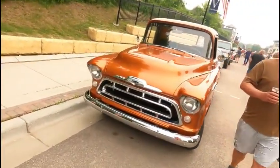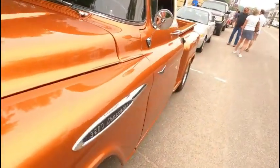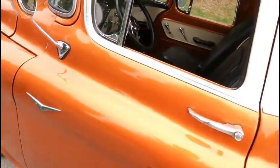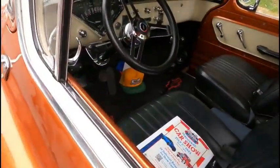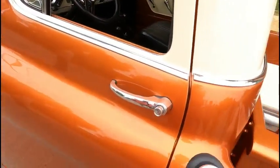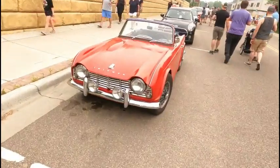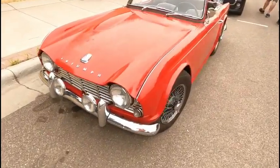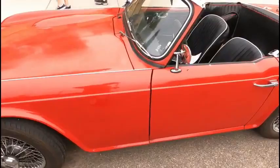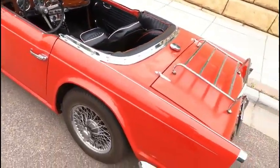We have this really nice Chevy pickup truck here. $3200. Look at the inside of this Chevy pickup truck. Really nicely restored. Check out this one here, this Triumph TR4. Nice car.